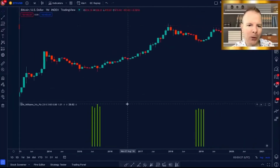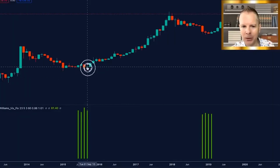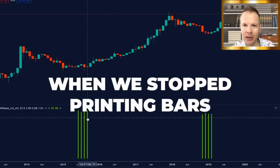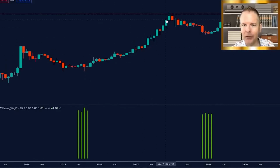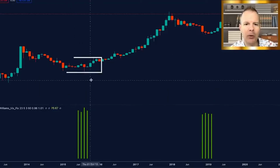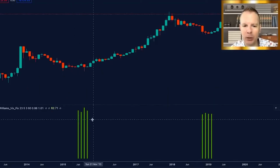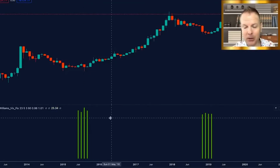Well, what we noticed is that when we stopped printing bars, that was literally the end of the bear market. You can see it right here on the chart. Our last bar was this candle, and you can see what happened after that candle was our legendary bull run. Towards the latter part of that bear market, we started printing these saying, hey, this is a really, really good time to buy. And then price exploded to the upside.